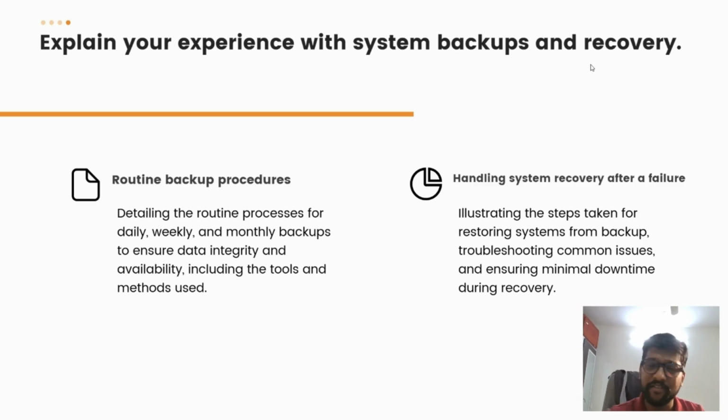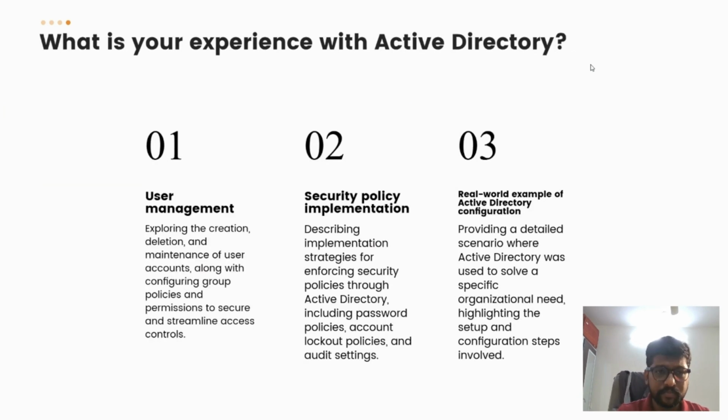Handling system recovery after a failure. Let's say, unfortunately, your system was down and you are required to restore that system. Illustrating the steps taken to restore the system from backup, troubleshooting common issues, and ensuring minimal downtime during the recovery. I have made sure of that in my previous organization. You are required to explain like that to the interviewer.